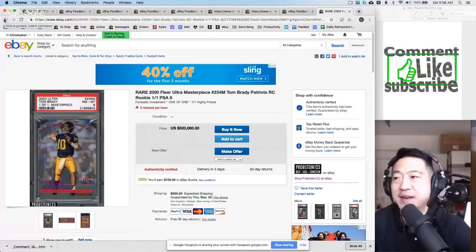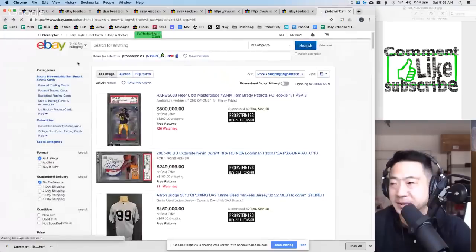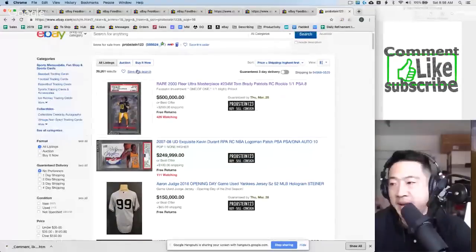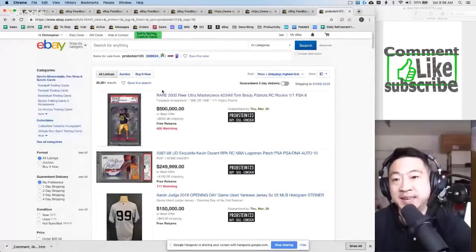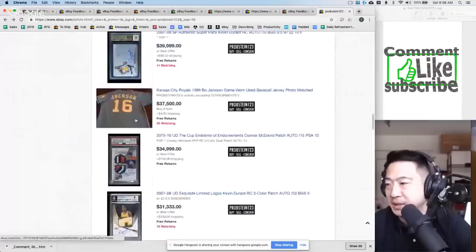This guy's asking 500 grand for this card. Tom Brady rookie. Incredible. One of one masterpiece. Wow, that's so cool. Okay, so I mean, this gentleman obviously is selling rare collectibles. Prob Stein, one of the largest stores, 500,000 feedback. Look at the prices on this stuff. It's like staggering. What if you had $100,000 ASP? That would be nuts. Wow, incredible. So much stuff.